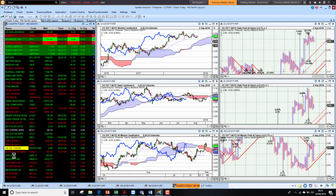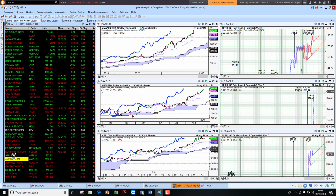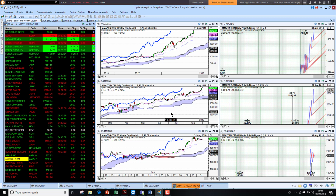Tech stocks had a very strong showing on Friday. And if we just look at stocks like Amazon, Apple up over 1%, Amazon also up strongly, now over that $2,000 mark, up 0.5%. So we are seeing really the tech market pushing quite higher. Of course, we need to see what happens today when the markets open, but it looks like we're going to open for a stronger opening in the US.